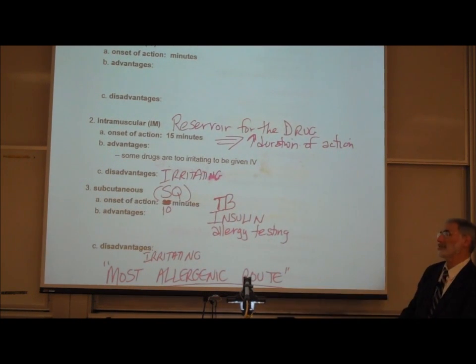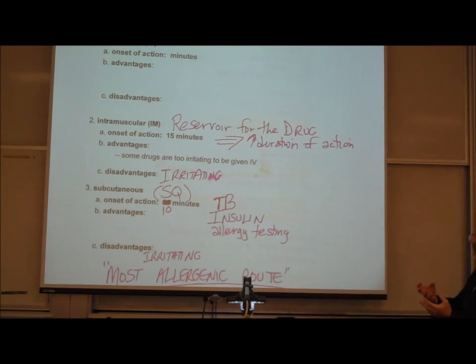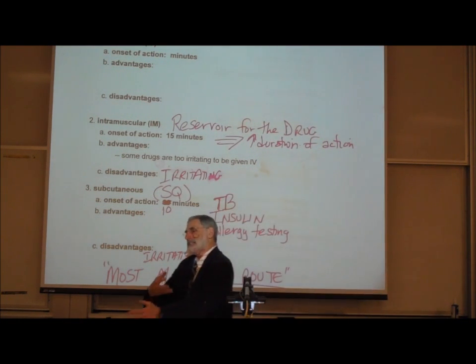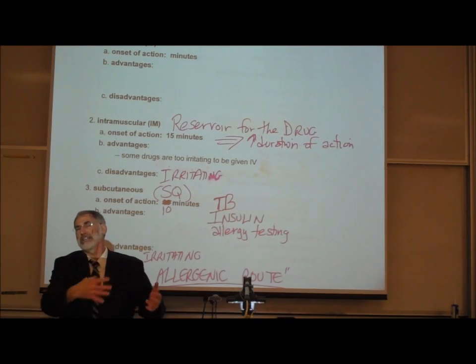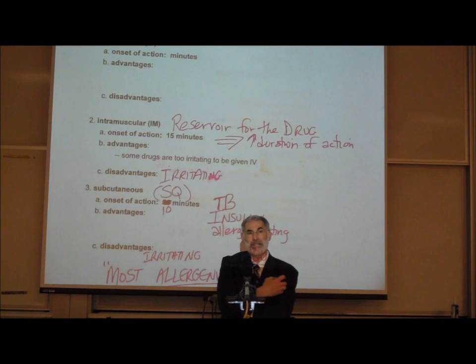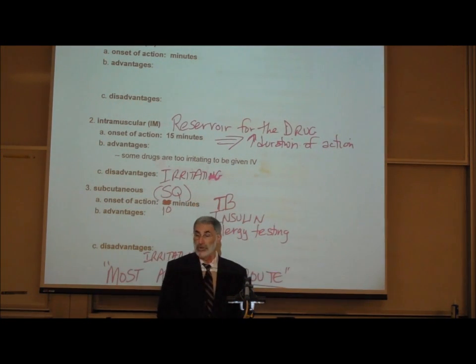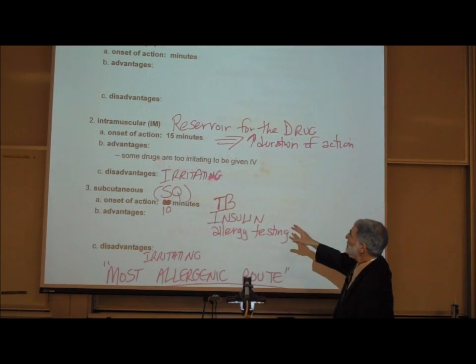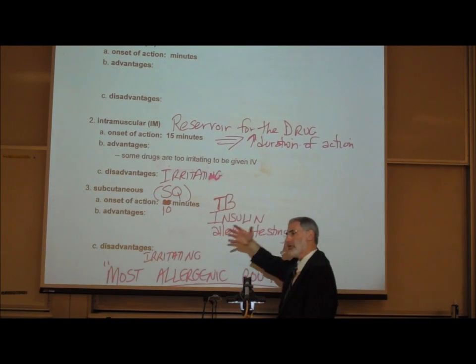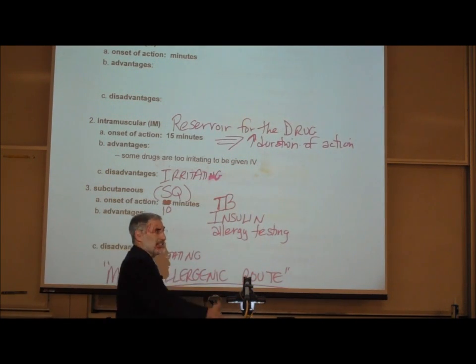Intramuscular is another parenteral route. Again, you have to use aseptic technique. This is where a bolus dose of drug is injected into the muscle, and then that drug is absorbed over an extended period of time into the bloodstream. So it's injected into the muscle, it's between the muscle cells, and then the drug is absorbed over a number of minutes or hours. So one of the advantages of this route is it provides a reservoir for the drug. It allows you to get this long duration of action as it's absorbed over an extended period of time into the bloodstream.